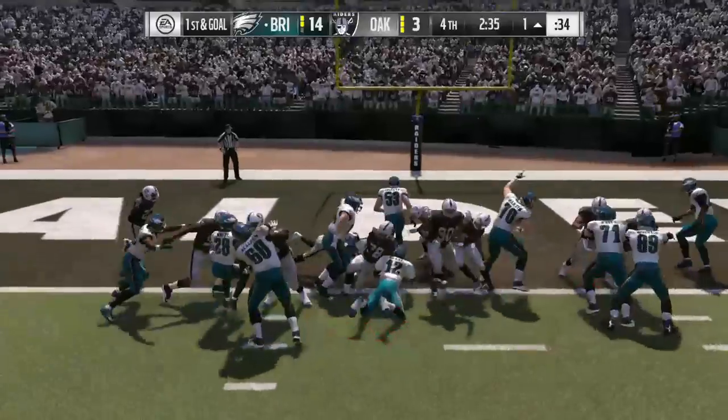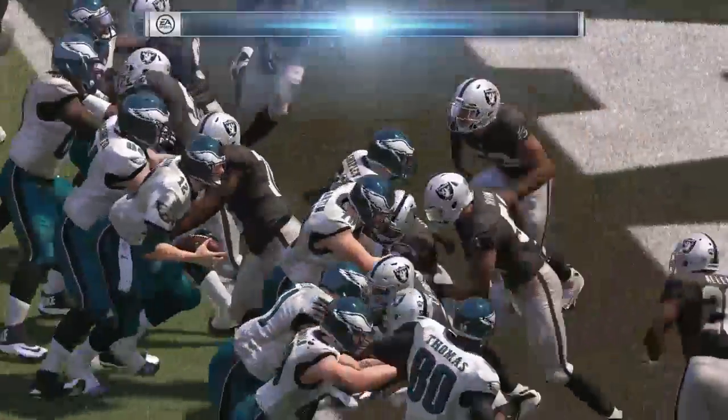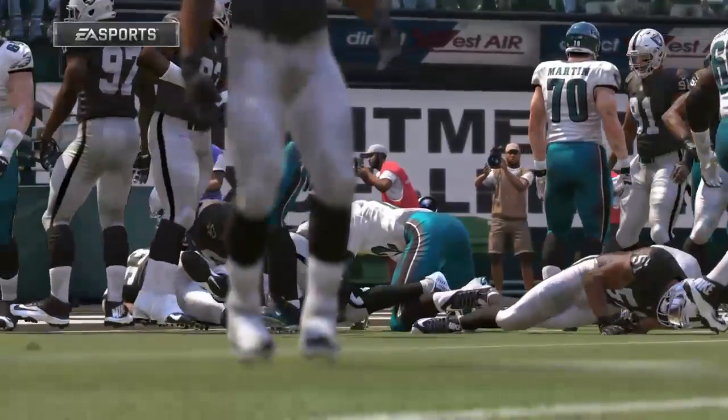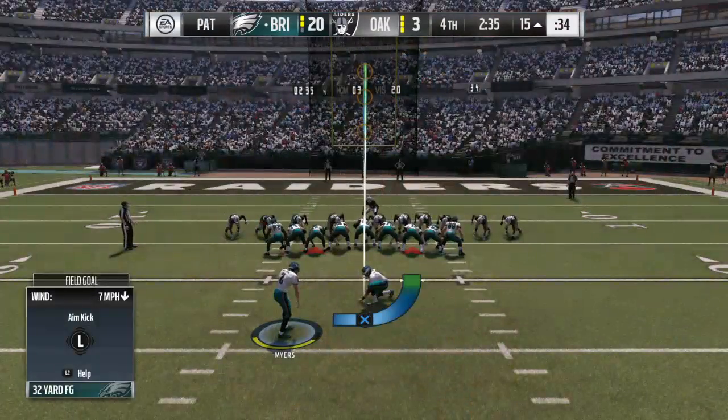And Brady will sneak it. And he's in for an Eagles touchdown. Tom Brady taking it in. And the Eagles add on to their lead. And he certainly played a pivotal role with those 2 TDs and why they're up on the scoreboard right now.